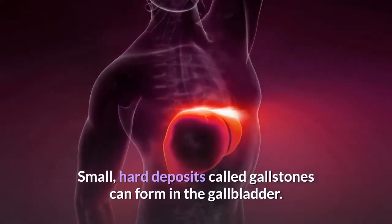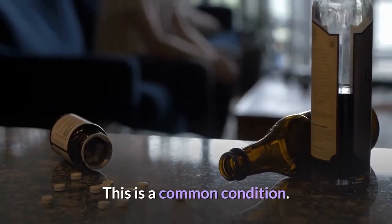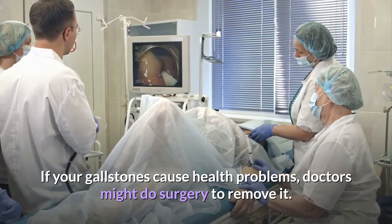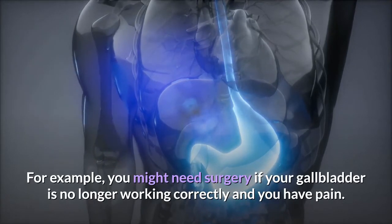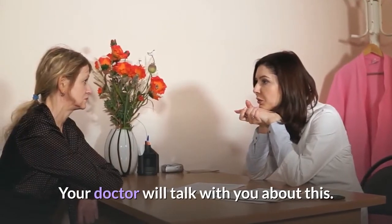Small, hard deposits called gallstones can form in the gallbladder. This is a common condition. If your gallstones cause health problems, doctors might do surgery to remove it. For example, you might need surgery if your gallbladder is no longer working correctly and you have pain. Your doctor will talk with you about this.